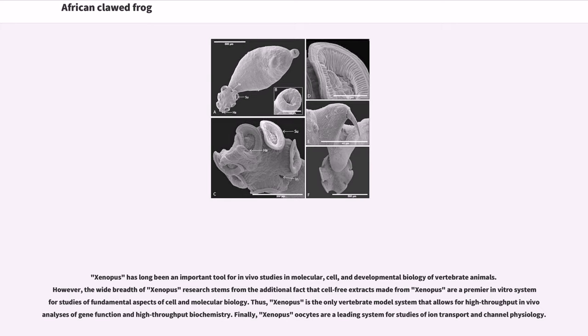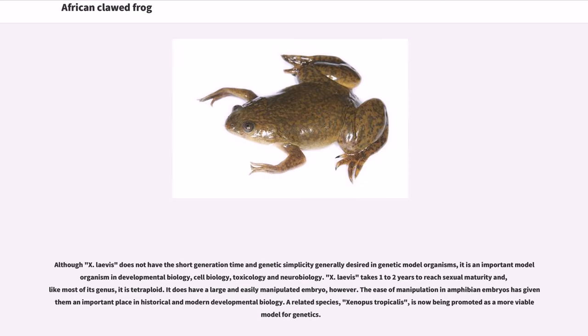Thus, Xenopus is the only vertebrate model system that allows for high-throughput in vivo analysis of gene function and high-throughput biochemistry. Finally, Xenopus oocytes are a leading system for studies of ion transport and channel physiology. Although X. laevis does not have the short generation time and genetic simplicity generally desired in genetic model organisms, it is an important model organism in developmental biology, cell biology, toxicology and neurobiology.